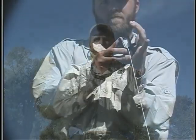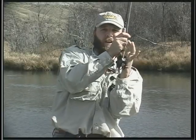Next thing we're gonna talk about too is you can palm this reel. As the line's coming out, you can use your palm as kind of a drag also.